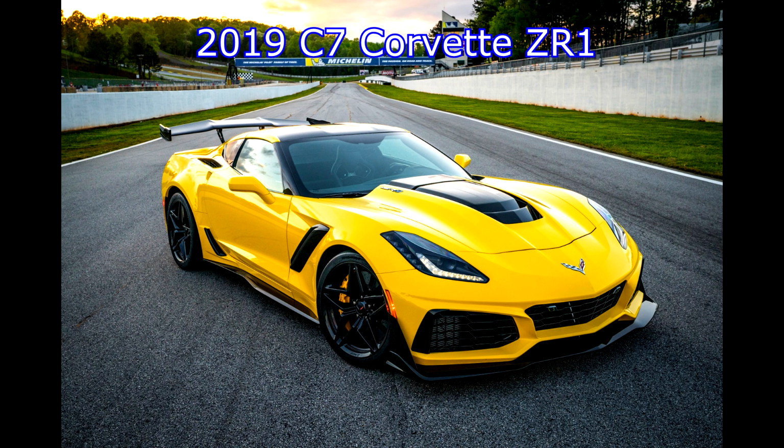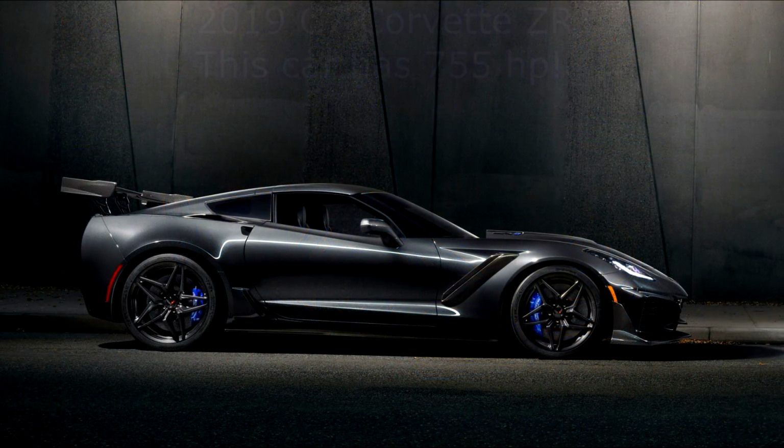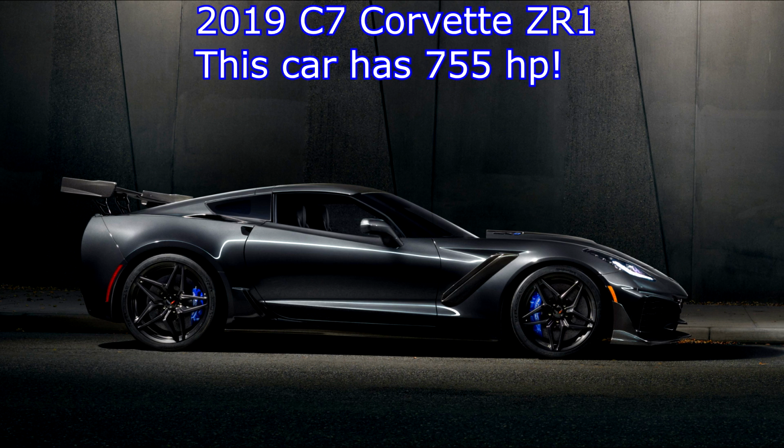And now that brings us to the last C7 that we will ever see, which is the 2019 ZR1. And for me, this is by far the number one iconic vet of all time because of what this car has done and accomplished so far. Not only does this car do 0 to 60 in 2.8 seconds, but it does the quarter mile in 10.6 seconds. And it has a top speed of 212 miles an hour. This is the fastest Corvette ever built with 755 horsepower. This ZR1 is freaking phenomenal.